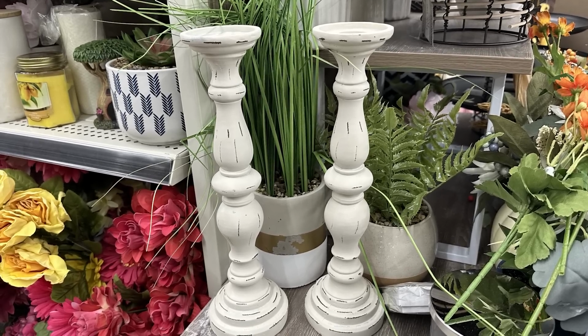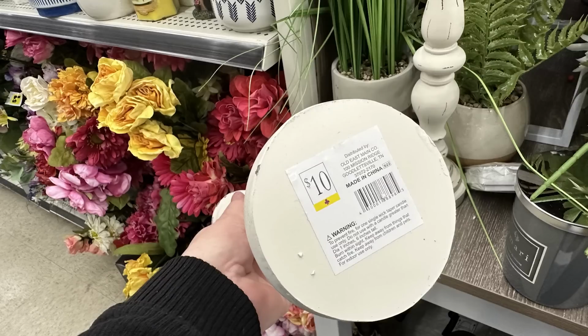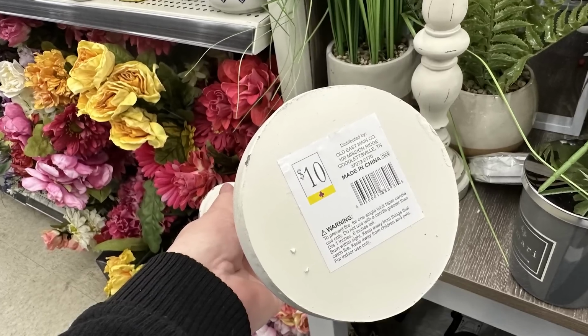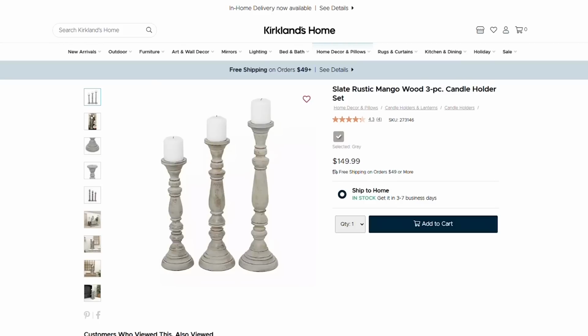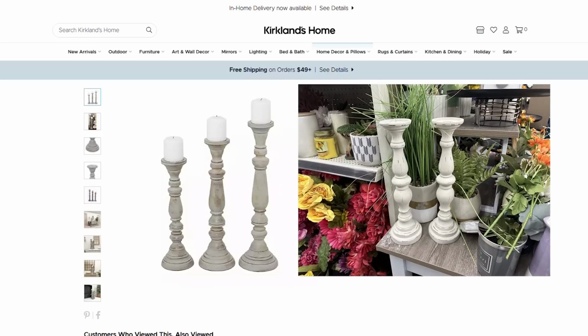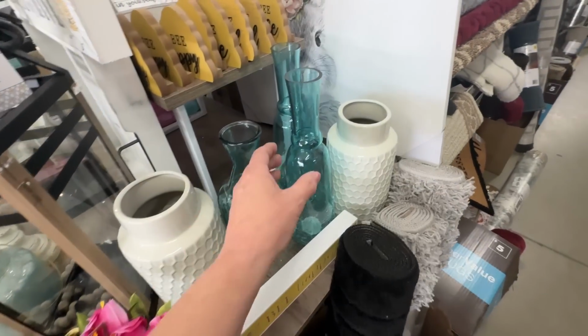Then they have these large distressed wooden pillar candle holders. These are $10 a piece. Now, I didn't see any variance in height, just the 2 that I saw, they were the same height. Over at Kirkland's, they have a 3 set with the different heights on it, but they want almost $150 for that. And I honestly think that the shape is very similar as well as the color. So I'd rather buy 3 at the same height for $30 than to spend $150.